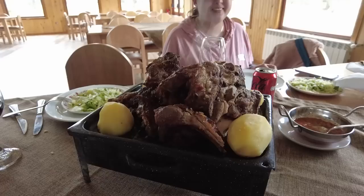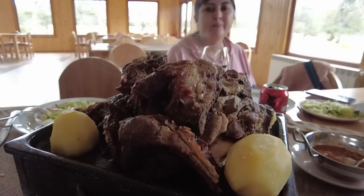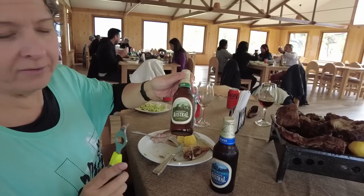All right, there's the masterpiece. Look at that. I think Curt is in shock. Are you in shock? Wow, I'm already full. No, we're gonna eat it. There's charcoal down in there, so it's still heating and sizzling. Listen to that, guys. So Gabby has brought out two beers. Curt is gonna have one now and one later.